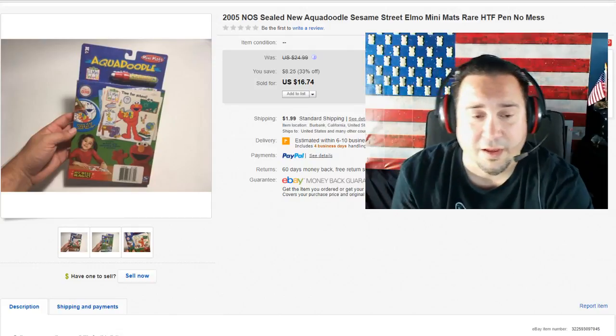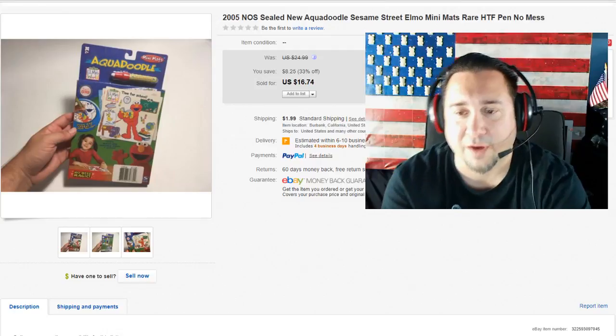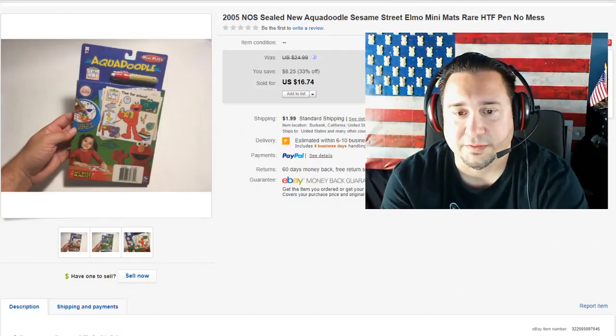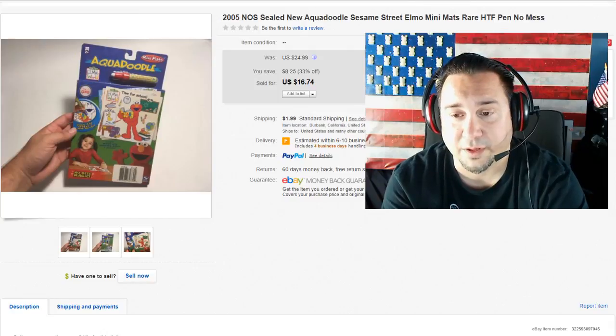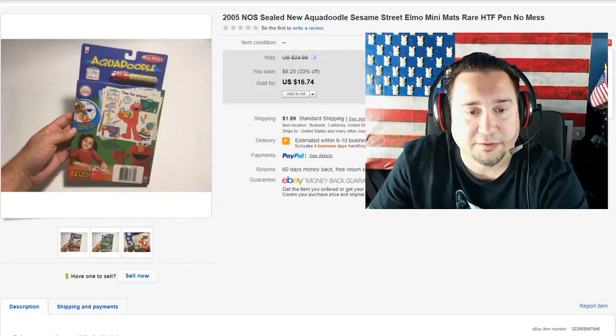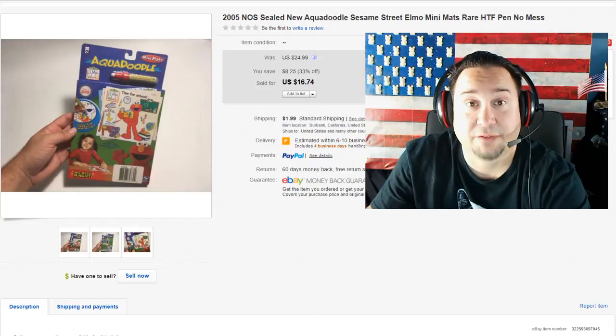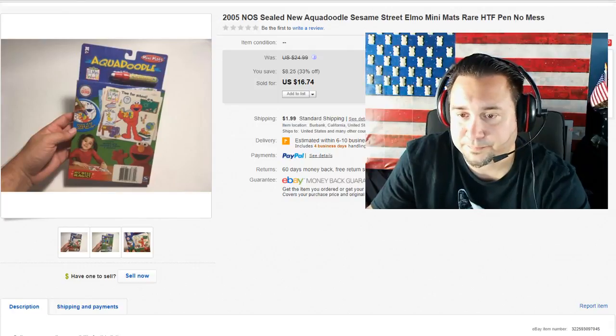So that was interesting. When you find these NOS items, definitely scan them on Amazon and see what the prices would go for. Because there were no listings for that other one, and I was like, I'm gonna put it for 25, and it sold within a couple weeks. So definitely look out for older Aquadoodle things, especially if they're sealed. I noticed that a lot of sealed older Aquadoodle things do very well.